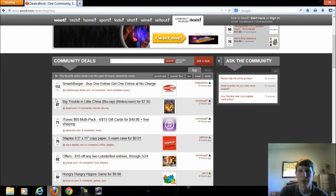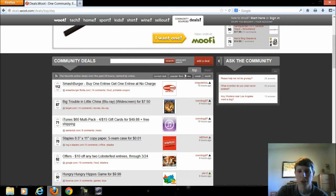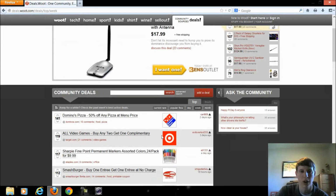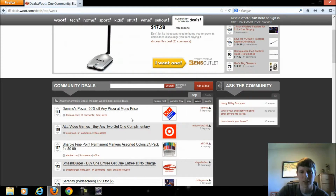So generally, if you have a really good deal, you'll get a lot of upvotes and you'll get moved to the top of this page so other people can see it and upvote it. You can sort it by week. You can sort it by popular flow or current rank. So all these are different ways to see different things.